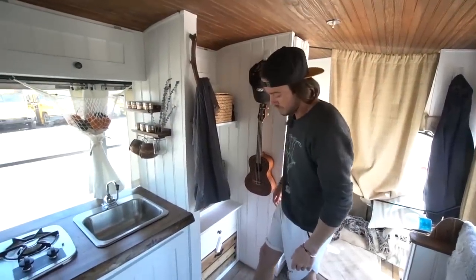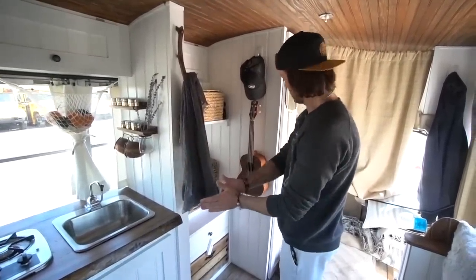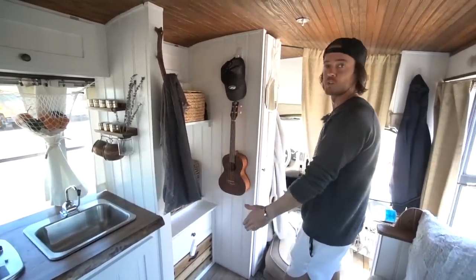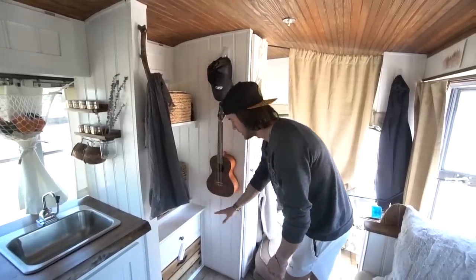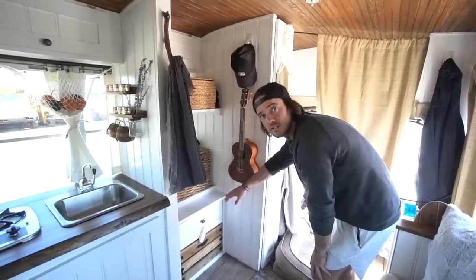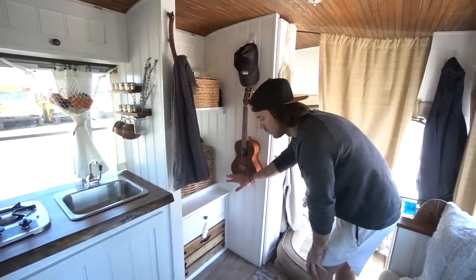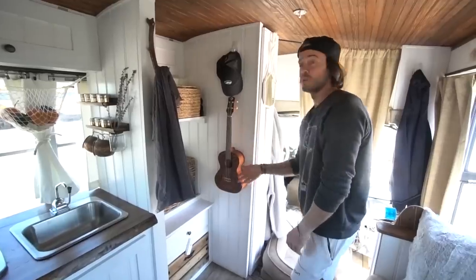So down by the bottom, this wall actually came all the way out to here, just even with this. There was a door here, and there was a little white box, basically looked just like one of these cabinets. And the toilet seat was on top of it. It's just all white. Underneath was your bucket for composting.